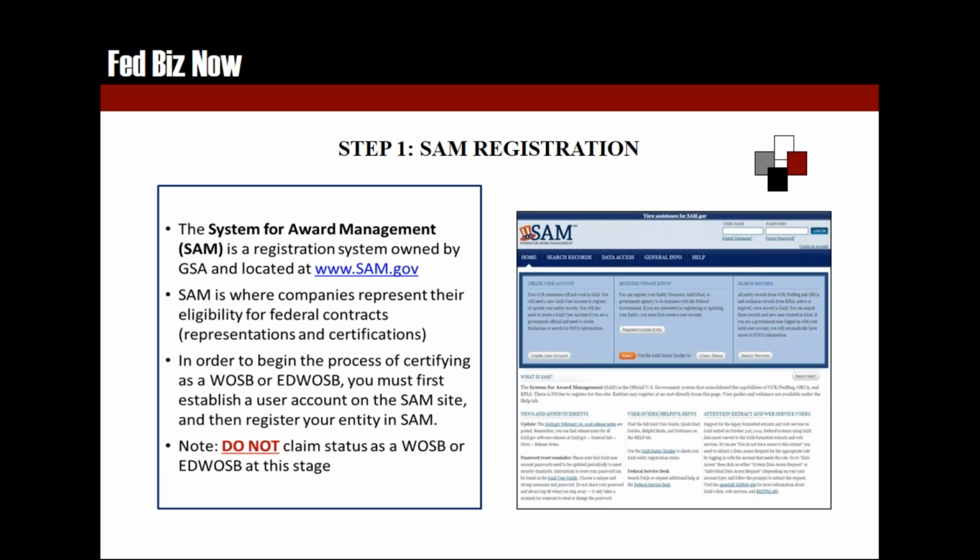Now keep in mind, for those of you that are setting up your certification, you're already set up in SAM. After you're done with your certification, you're going to go back to SAM and update the proper NAICS codes from the NAICS code WOSB and EDWOSB list. Because do you see this down here? This is from the government. You're not supposed to claim that status, and I know a lot of you didn't know that. They don't even tell you that in SAM. There's no way for you to know that. So the SBA is telling you, and I'm telling you, but you really have no way of knowing that.